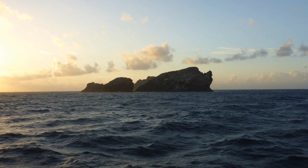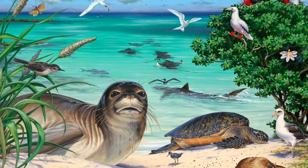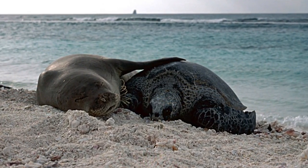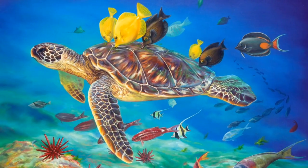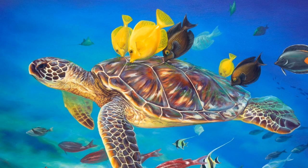The area is off limits to hunting or fishing, so the wildlife here can thrive in a pristine state. Imagine an ocean ecosystem with little or no influence of modern man. Monk seals and honu bask on the sandy shores, and the ocean is full of aquatic life. But pristine ecosystems are fragile, and when humans arrive with introduced animals, things can change pretty quickly.